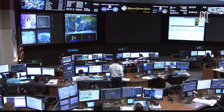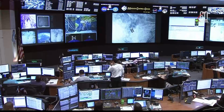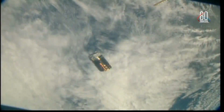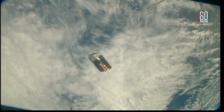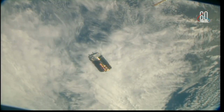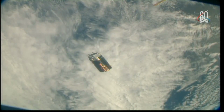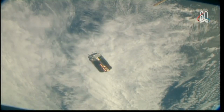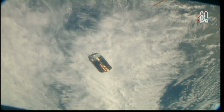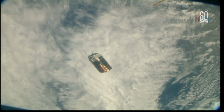Now regaining some of that communication, the visuals of HTV, as it sits just about 40 meters away from station and is still approaching at a rate of about 0.1 meter per second. The next milestone after the 250 meter holding point is going towards the 30 meter holding point.